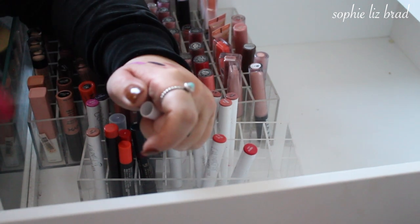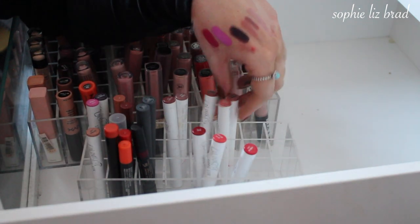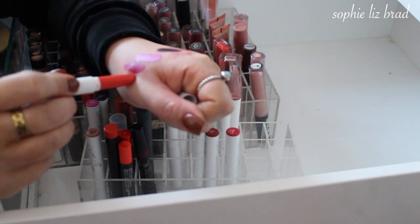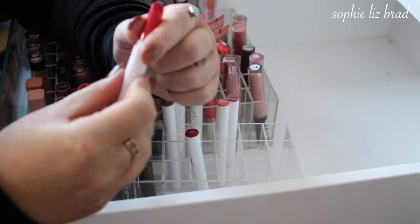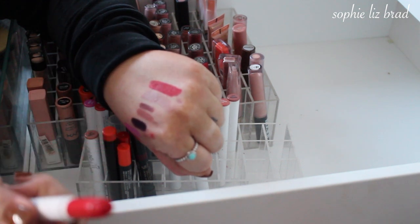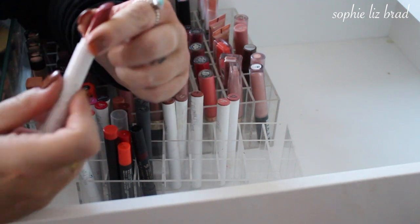Right, I won't like this. No, it's a really nice color, but I would never wear that. Chi-Chi, which is a gorgeous red. Look at that orangey red, that's gorgeous. Frenchie, I will, that is gorgeous. I could probably just live with these as my collection, I won't lie. Thank God it's Friday, TGIF. I'll get rid of that.